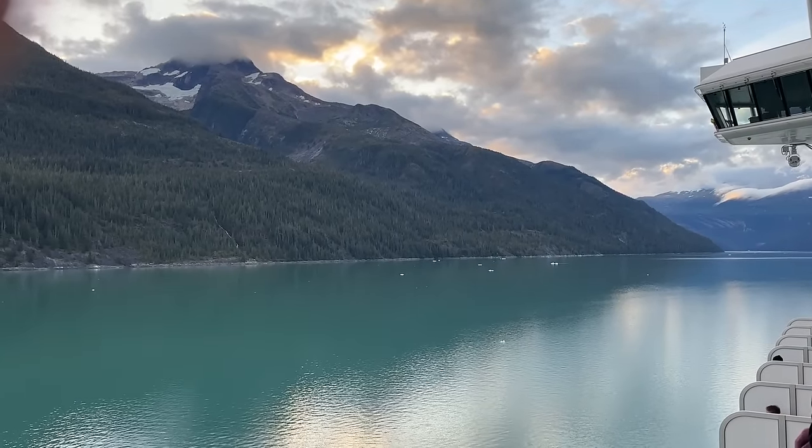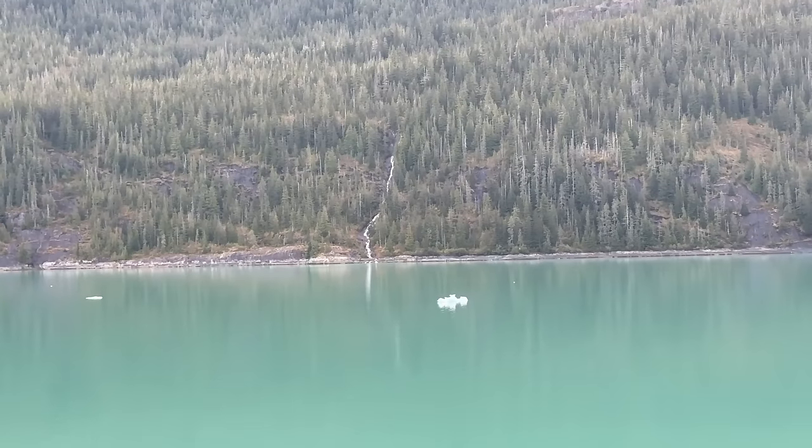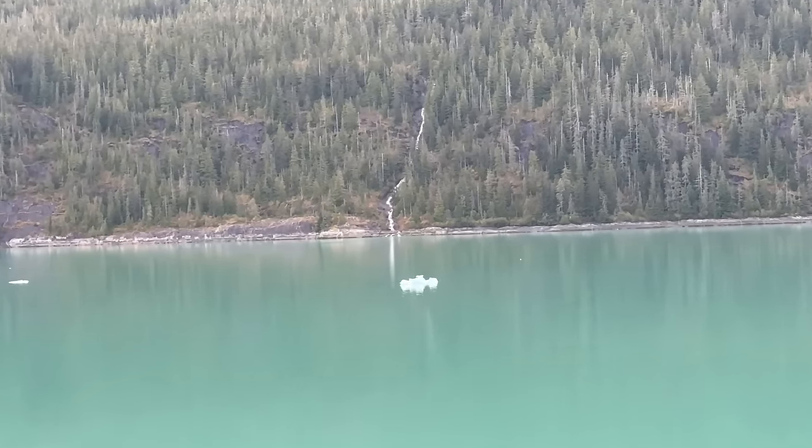As we continued to see chunks of glacial ice float by, the sky began to brighten as the sun began to rise, and we began to get glimpses of the glacier high in the mountains.